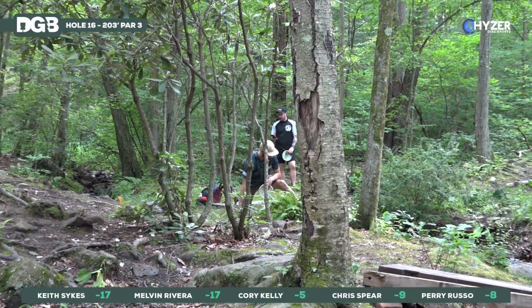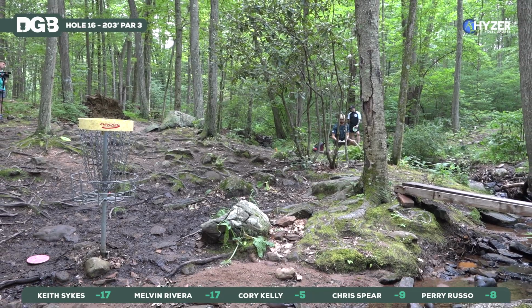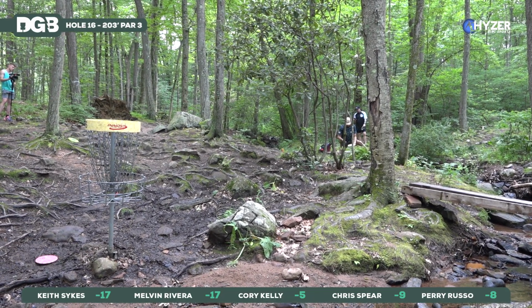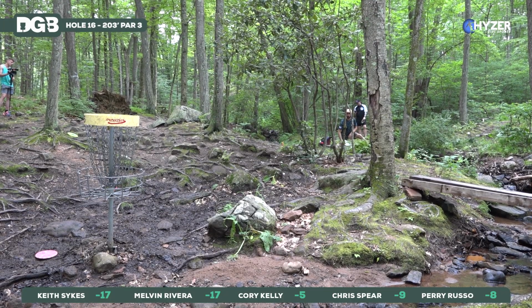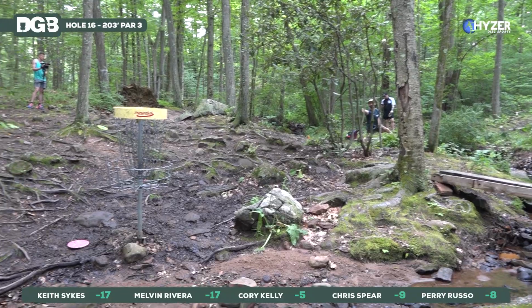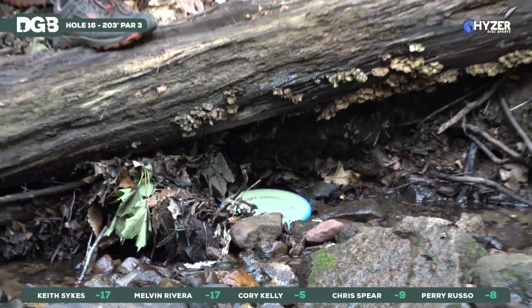Unfortunate spot for Keith. Keith has a wall in front of him. A bunch of trees right in his face. There's so much other terrain for him to land, and he landed right behind these trees. Yep. Does have a gap. I think he's looking through, though. I mean, it's either that or you go with that basketball putt and go over him. Ooh, almost rings it up. Good run.